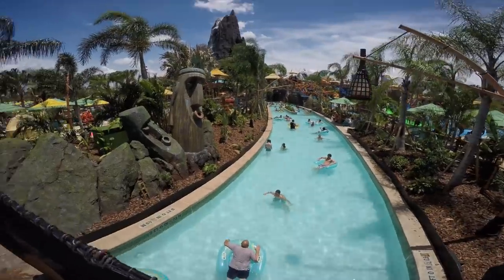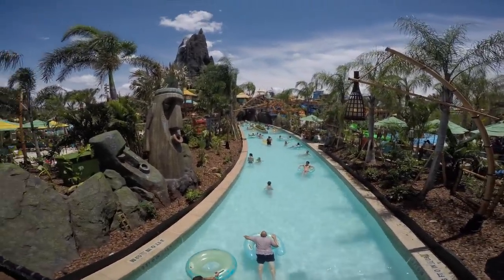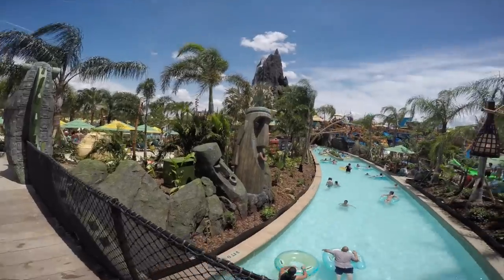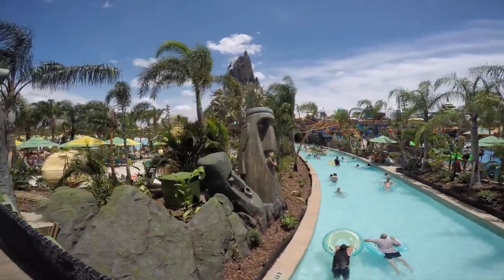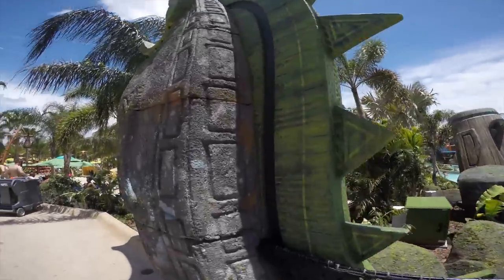Alrighty guys, well I'm about to go into the regular Lazy River, which moves fairly slow, and from the inside, you do go under the volcano. From the inside, I think it looks a lot nicer than the previous Lazy River I just went through, so let's do it.